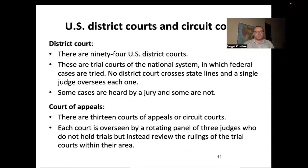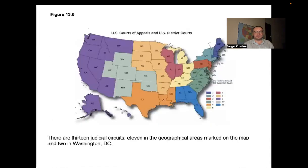There are fewer Courts of Appeals, 13, and they hear cases when different district courts had different rulings. In those cases, almost automatically, those cases go to the Court of Appeals. And this would be the map of the Courts of Appeals, which states they cover under their jurisdiction.